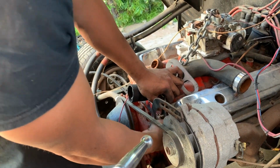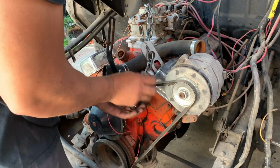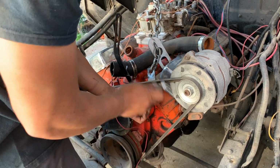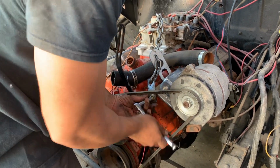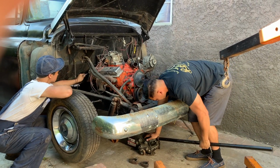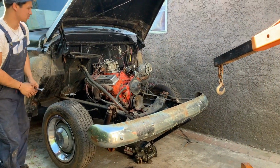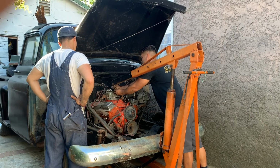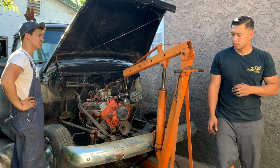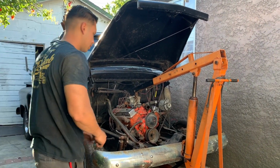Why? Cause the front end's gone, or because there's so much space. Yeah, with the front end gone. Most front ends don't bolt off like this. Huh? Yeah, they do. Even like that C10 you have.